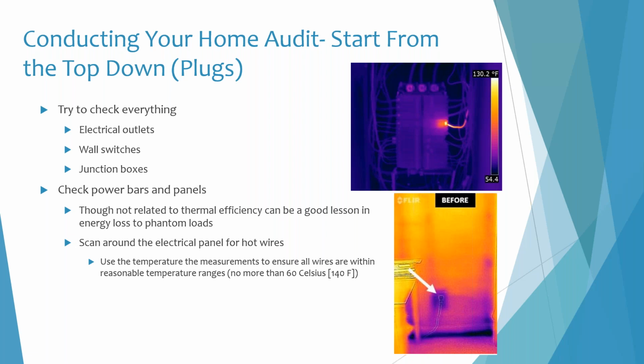Some of the experience we have taken away from past partnerships with fire departments are using our opportunities and our times in the homeowner's space to do an investigation on electricity and hot wires as well. We can do this for a couple of different reasons. From the energy perspective, we like to make recommendations around mitigating phantom loads for obvious reasons. And so when we can scan a power bar and identify all of the hot plug loads plugged into it, that represents the type of energy being wasted, and it's a good demonstration for the owner.